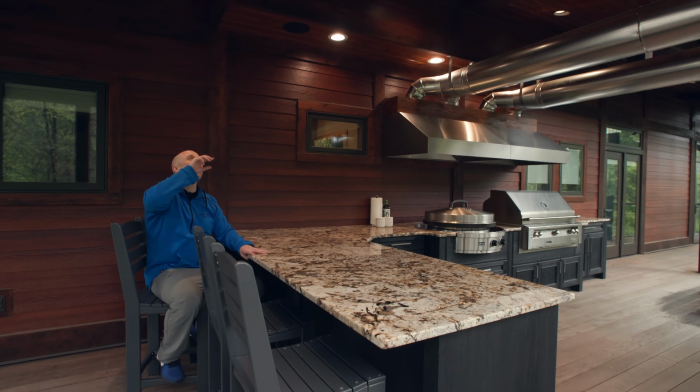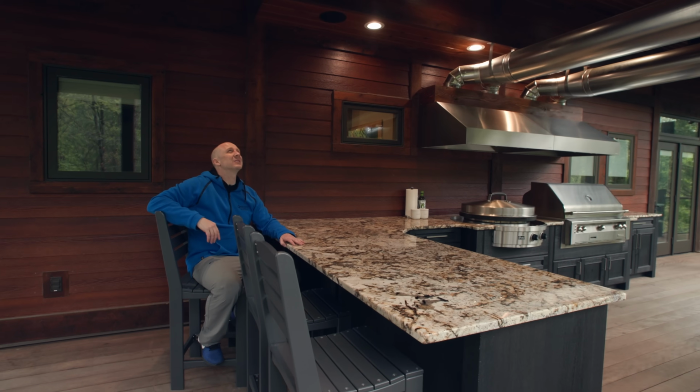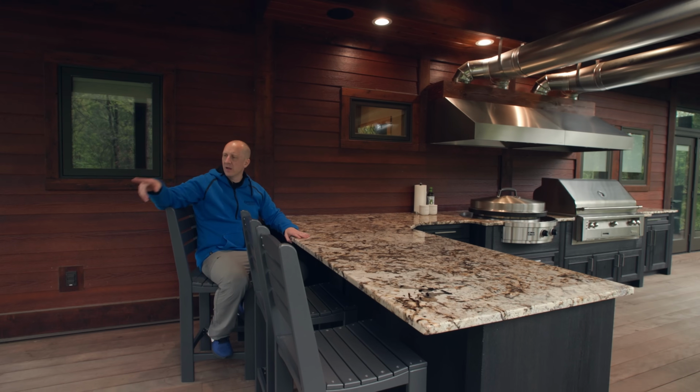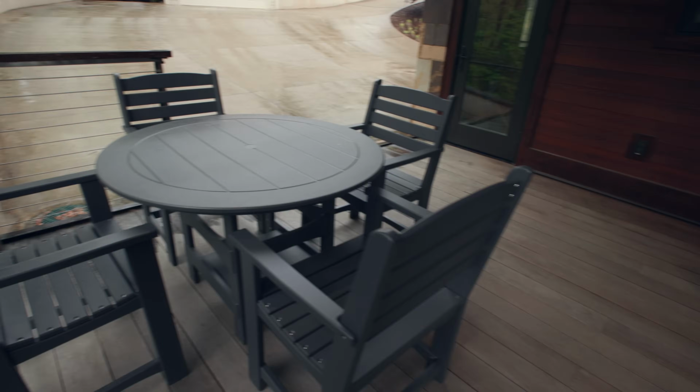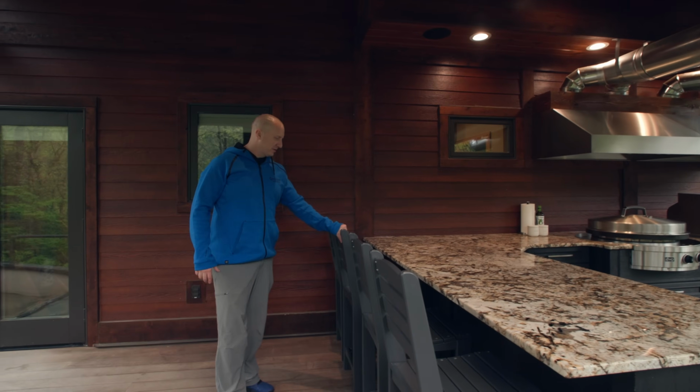I do need to replace this fan. We'll put a big fan. I'll probably put a little bit bigger version, maybe a 72 inch out here. But the seating areas actually turned out great. I did a 42 inch top and then a 30 inch top bar height. And I did this all by myself. I didn't even need Laurel to do this for me, my interior designer.